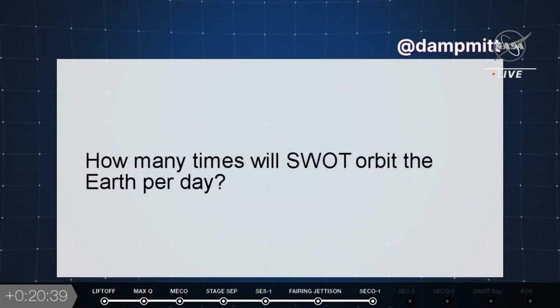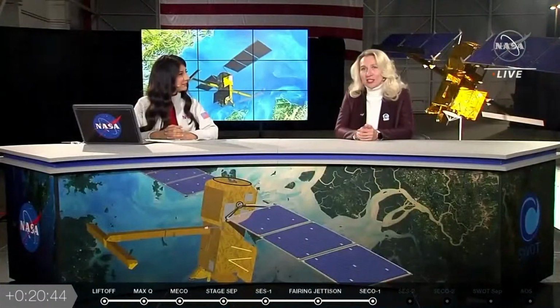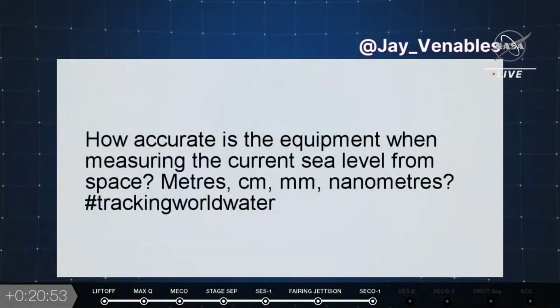And we also have some social media questions coming in. How many times per day will SWOT orbit the Earth? So on average, SWOT's nominal orbit is a 21 day repeat orbit. Right. And we have another one coming in for you now. How accurate is the equipment when measuring the current sea level from space? Meters, centimeters, millimeters, nanometers? We're targeting centimetric accuracy of sea level measurements from space, which is a truly breakthrough. It's a 10x improvement of what we are currently doing.